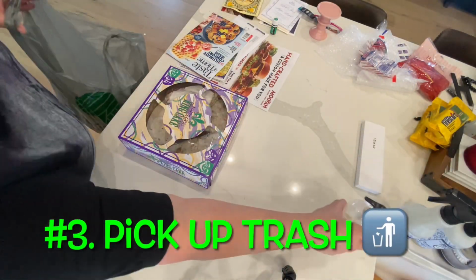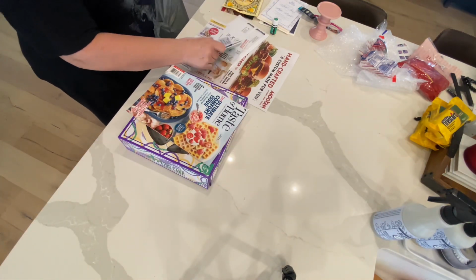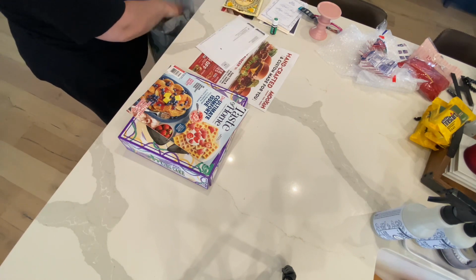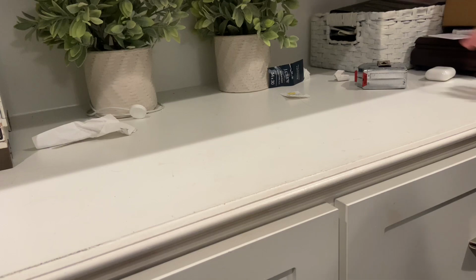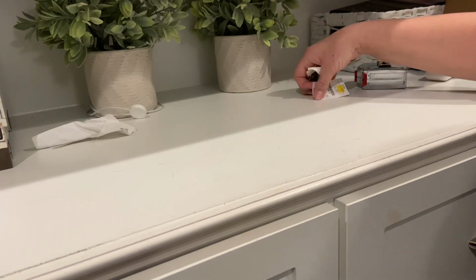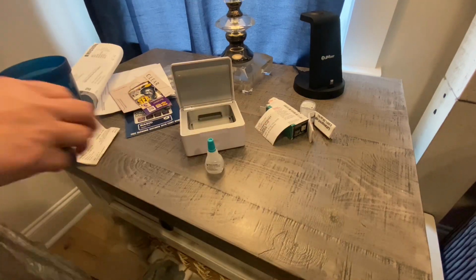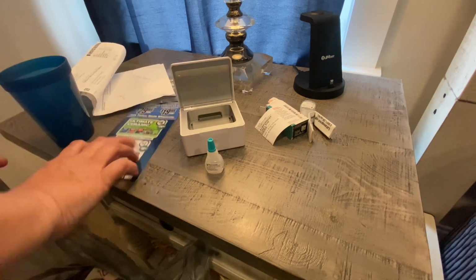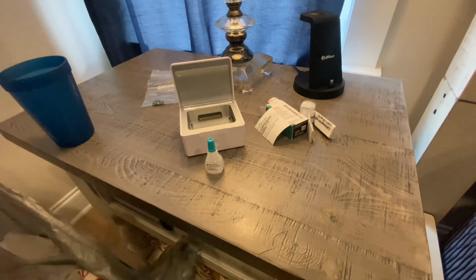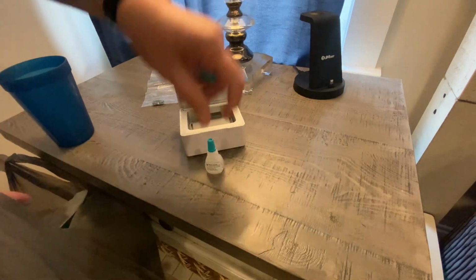Number three on the list is to grab a Walmart bag or Dollar Tree bag and go around your house and find little pieces of trash that need to be picked up here and there, clothing tags, random receipts. Pick those up, put them in the trash can, and you will be surprised at how many little pieces of trash are laying around your house just on a random day. So let's get those pieces of trash picked up and thrown away.